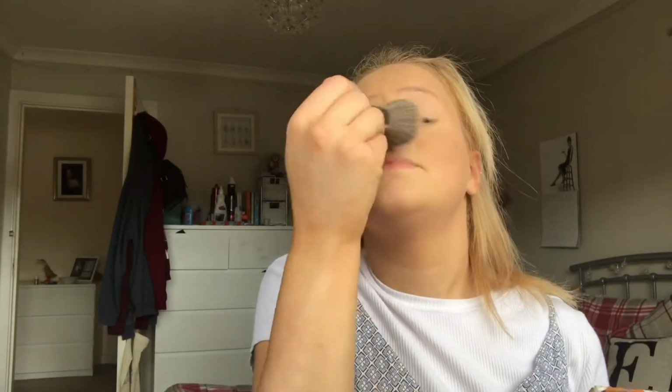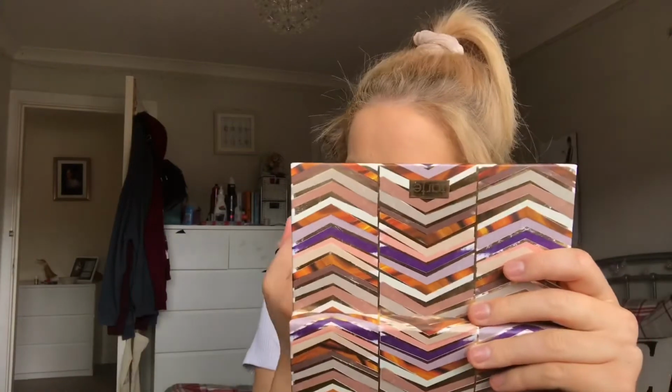Now that I'm all bronzy, I don't really know. Oh, now you can sort of see my face if I look up. But I can't film the whole video looking up because I'll probably get really bad neck ache. But now that I am looking a lot healthier and more bronzy, I'll go into blusher.